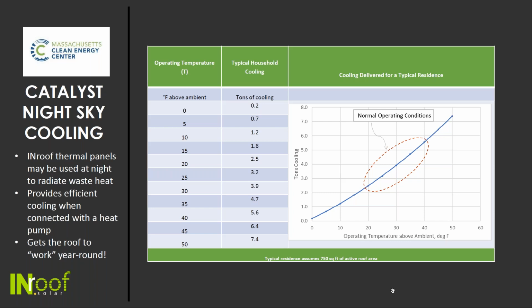There are some advantages to this. One, most of that heat is being radiated right into space, right into the night sky, so you're actually removing heat from the warming globe, the global warming problem. Of course, it's also using the active envelope of the building for energy use, which any other roof is not actively doing.